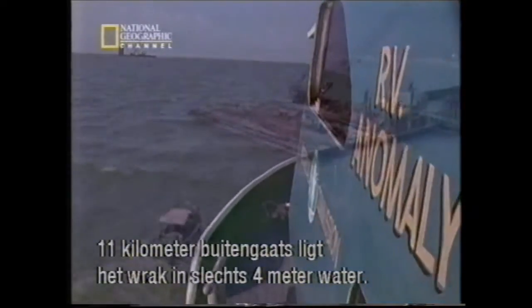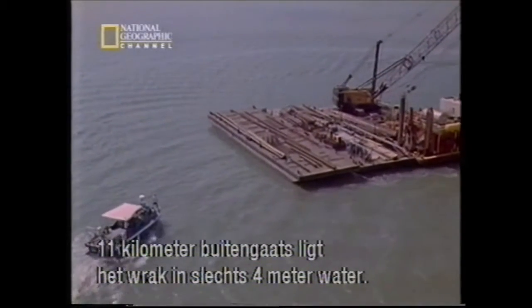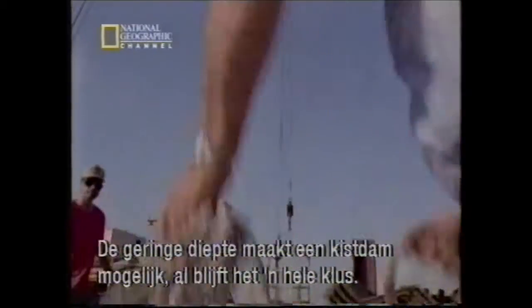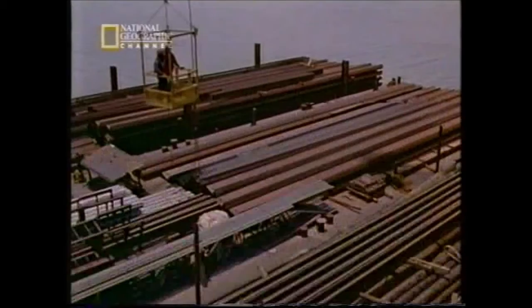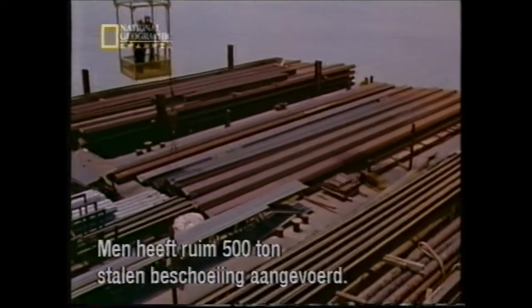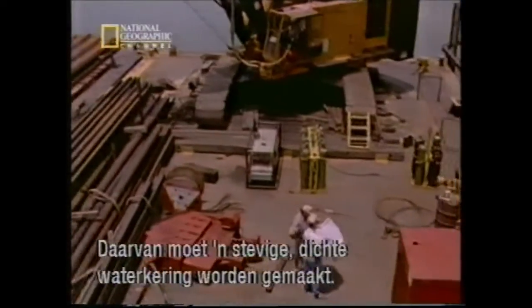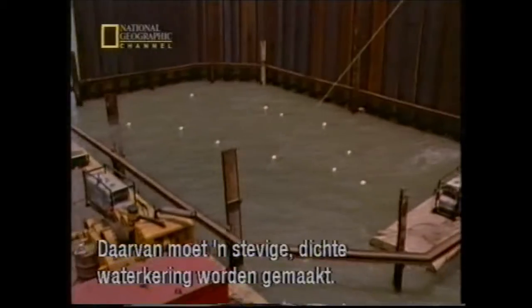Over 7 miles from the Texas mainland, the shipwreck lies in only 12 feet of water. The shallow depth makes construction of the cofferdam possible. Still not easy. More than 500 tons of loose steel pilings have been floated out to the site. They must be transformed into a solid and watertight structure.